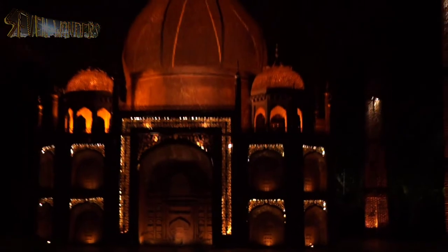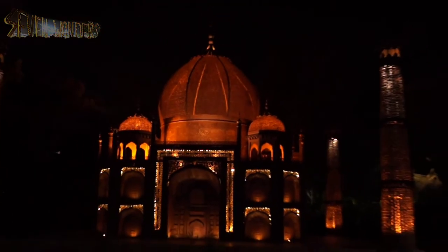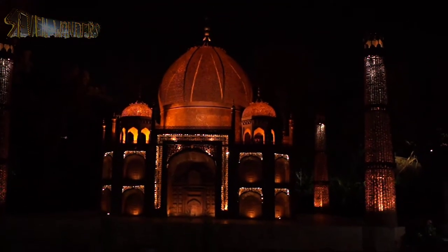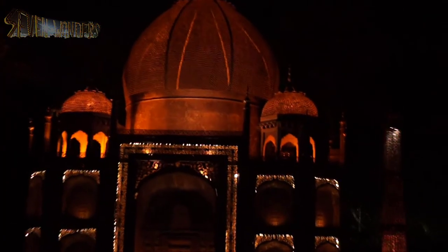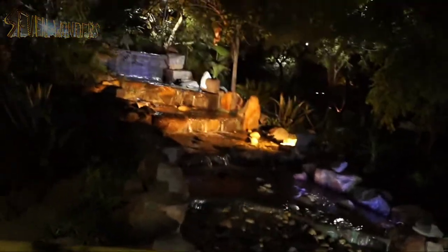The best time to visit this park is at night, because you can get the feel of seeing this in light. It's going to look so beautiful.